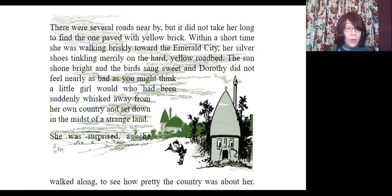Evidently, the Munchkins were good farmers and able to raise large crops. Once in a while, she would pass a house, and the people came out to look at her and bow low as she went by, for everyone knew she had been the means of destroying the Wicked Witch and setting them free from bondage. The houses of the Munchkins were odd-looking dwellings, for each was round, with a big dome for a roof. All were painted blue, for in this country of the East, blue was the favorite color.